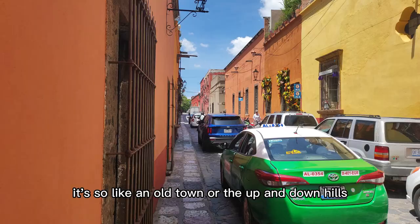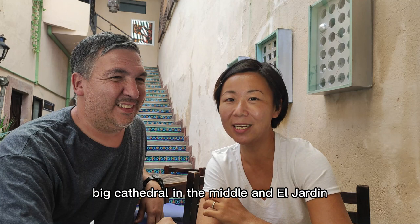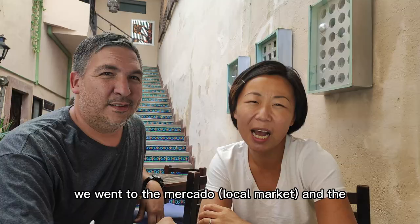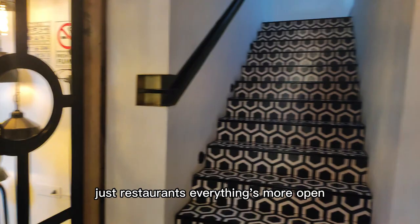It's just old town, all the up and downhill, busy streets, but nothing to see. Not so much to see besides the big cathedral in the middle and El Jardín. And a couple of restaurants, and that was it. We went to the Mercado and the artisan market next to the Mercado, selling all the souvenirs and clothing. It definitely just seems much more alive right now. A lot more things open, a lot more galleries, restaurants, everything's more open, more people out. So it's definitely a different feel.